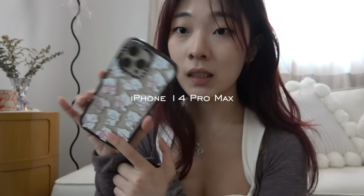I'm gonna be sharing with you guys my favorite apps, what I use to edit my pictures and stuff like that. I don't try out new apps that often. If I find one that works for me, I just stick to it. So most of the apps that I'm gonna be sharing with you guys today I have been using for years. So let's get started.